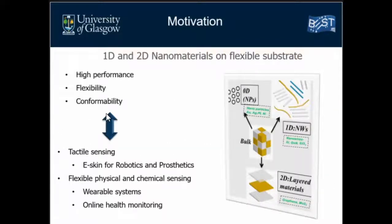1D and 2D nanomaterials are widely being explored, a variety of materials. By high-performance materials, I mean silicon nanowires, germanium nanowires, gallium nitride, and gallium arsenide. And we have a rich variety of growth techniques which have evolved over 4 to 5 decades, but it's not really been used for flexible electronic applications, and there are a few bottlenecks for it.